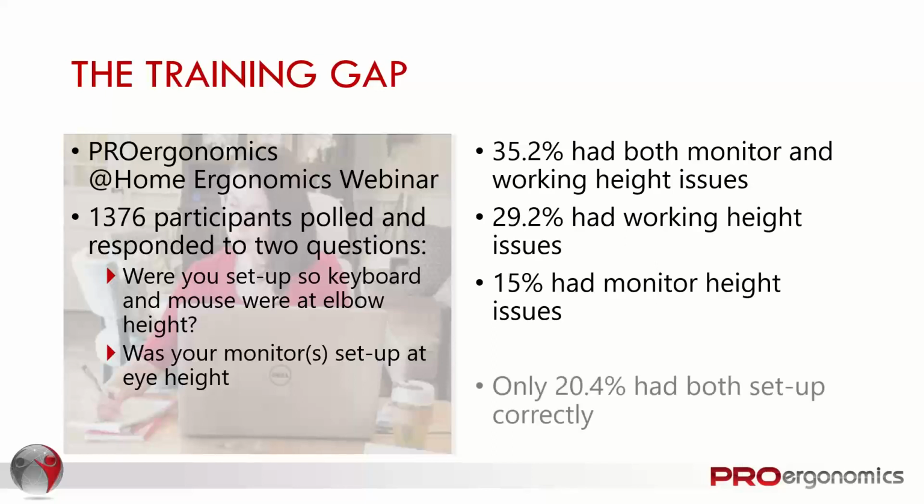And so if you add all those numbers up, what you end up with is that only 20% actually had both set up correctly.